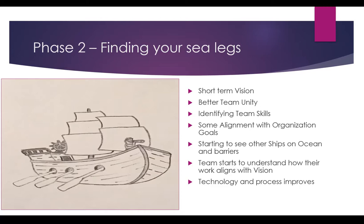Now that they have someone looking out over the ocean, they have a short-term vision, right? Somebody can actually look out a little farther than where the boat is, maybe not too far, but far enough that they understand where they're going to be in a month or two, right? Which doesn't sound like much, but when you start on a team that's fairly unorganized or doesn't really collaborate well together, and you ask somebody, hey, where are we going to be in a month with this project or this team or this organization, and you get a lot of blank stares, you really need to start looking forward because people need a goal or a vision to work towards, right?